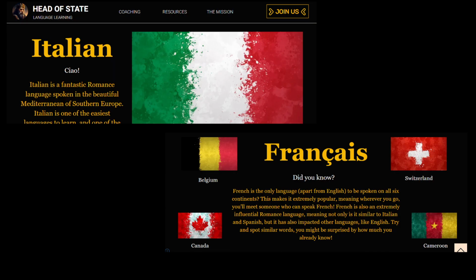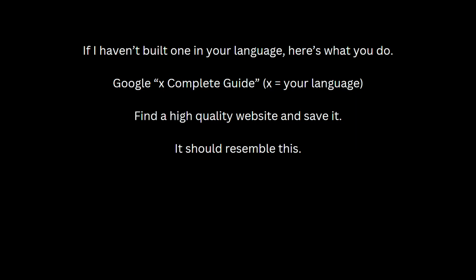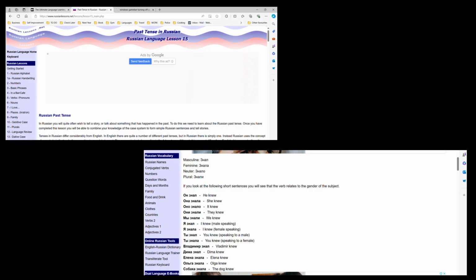So type in, that's a screenshot of the website. If you do need a complete guide, you need to search one up because it's not available on my website yet. Just literally type in X complete guide, where X is the language you're learning. So for example, Polish complete guide, you would type that in and then you'd be able to find one. You'd have to go through a couple, but find one that kind of resembles this, where it's basically got a gazillion different modules where the person who built it has explained every single concept.